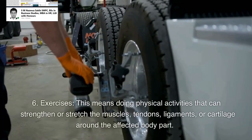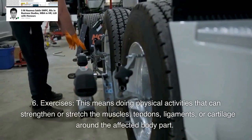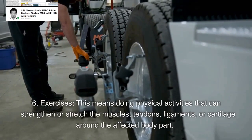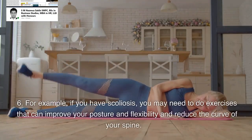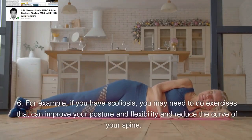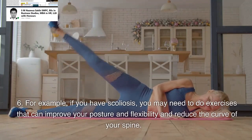6. Exercises. This means doing physical activities that can strengthen or stretch the muscles, tendons, ligaments, or cartilage around the affected body part. For example, if you have scoliosis, you may need to do exercises that can improve your posture and flexibility and reduce the curve of your spine.